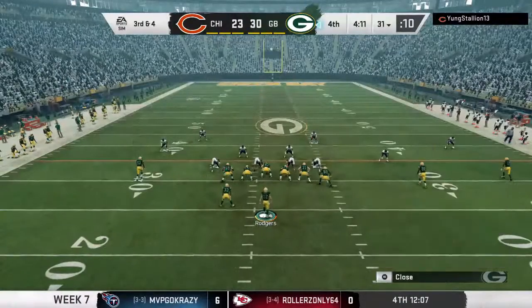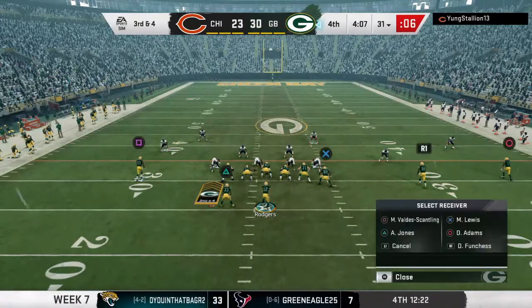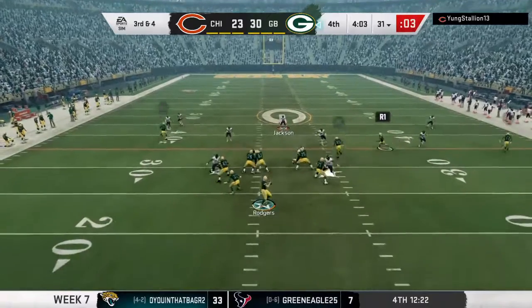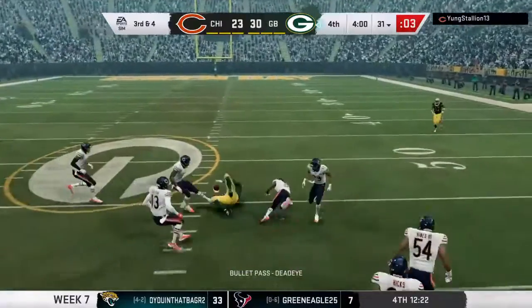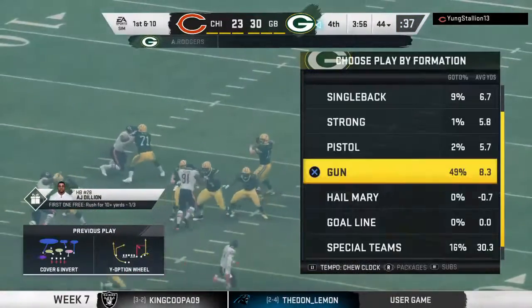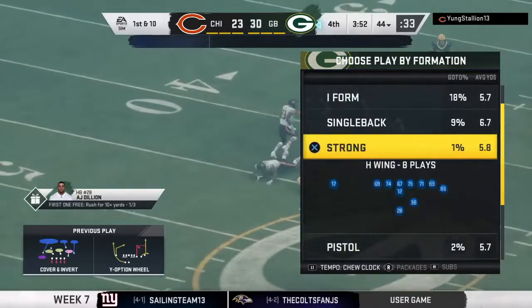From the gun, it's Rodgers. And that's complete to Lewis. And they'll get it up just short of the 45 at the 44. 13 yards, 1st down, Packers.